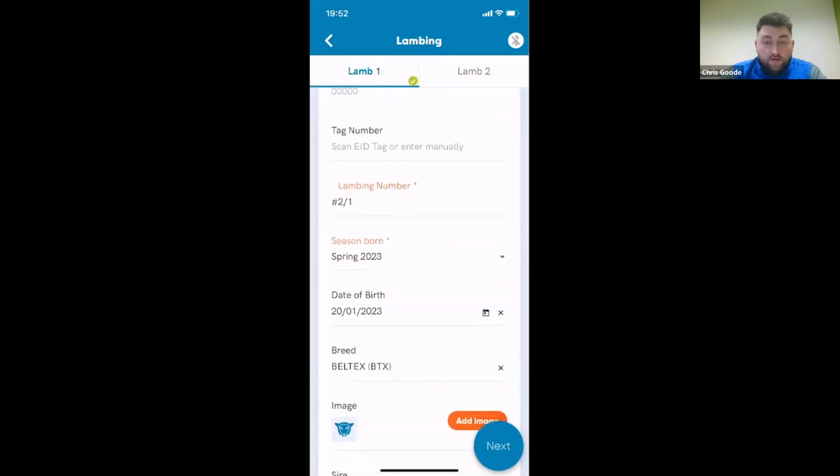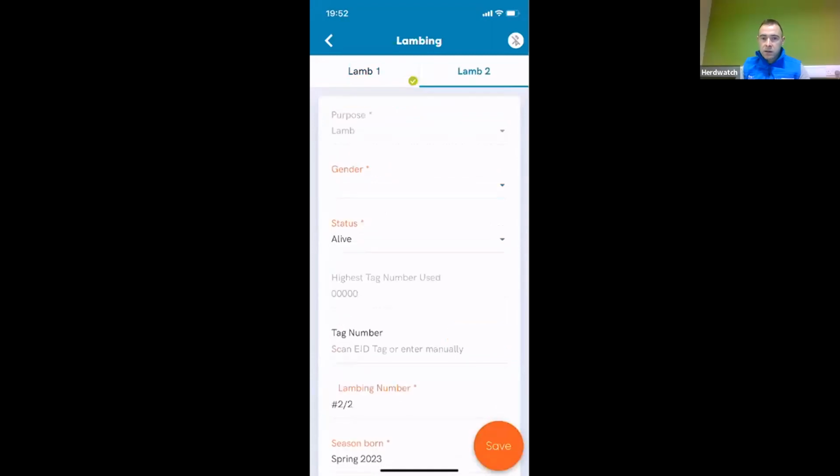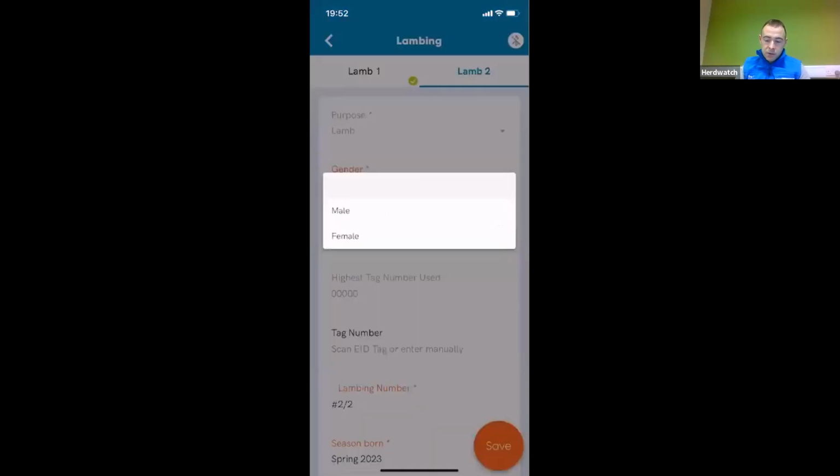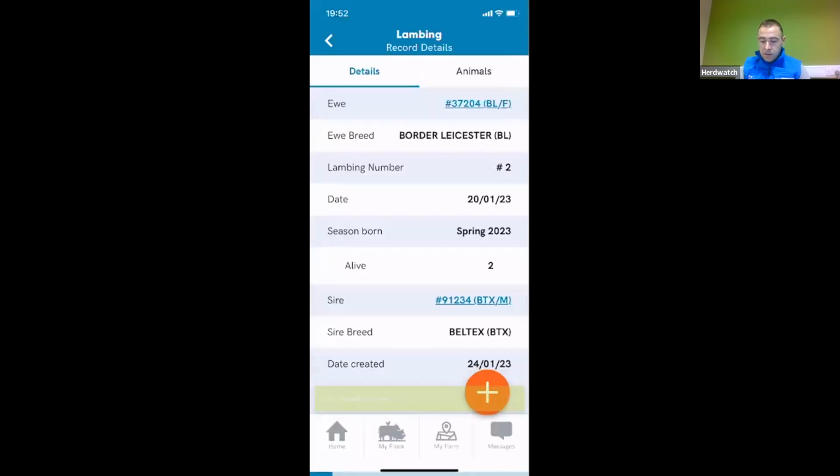So when you're finished with this, the first lamb, you just click on lamb 2 on top. So like when I hit next, it just brings me across to lamb 2, and you can just select your gender again, so if it's a male or female. And then hit save. And that's your lamb record done. So very quick, very easy to do.